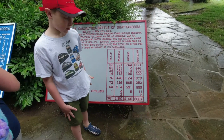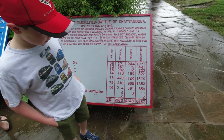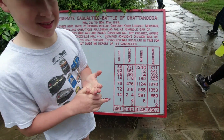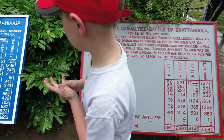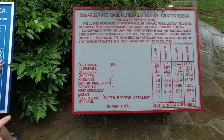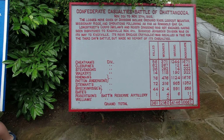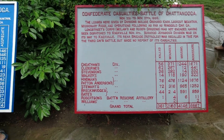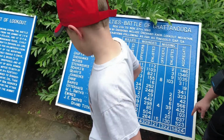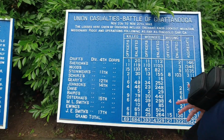How many missing? 4,146. Okay. These were broken down into the casualties, like Patton Anderson's, Breckenridge. So it has those totals, and then totals. Man. 69.